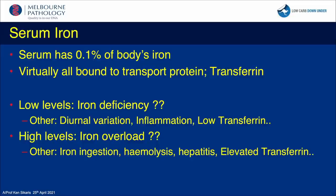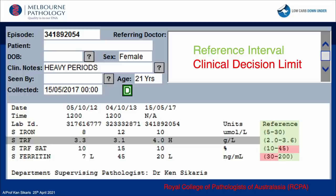And it's all bound to transferrin. Low levels of serum iron can just be due to the variation in the amount of iron in your blood during the day, after a meal, and typically it's lower in the afternoon. But your stores aren't changing that way. High levels, similarly, can rise after an iron tablet or after a meat meal. So they're not really reliable at all. The second test is the transfer protein itself, the transferrin. So rather than measuring how much iron's there, how many trucks are there?